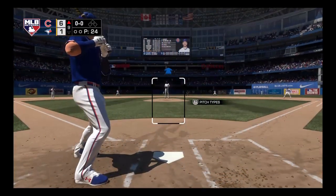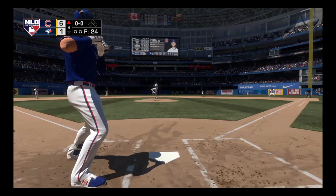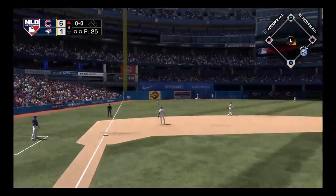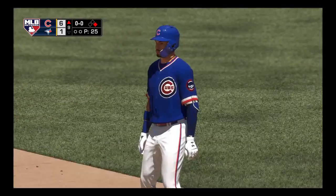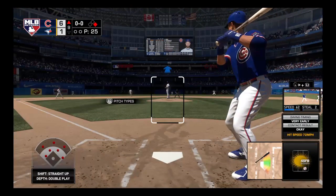Stepping into the box, Albert Almora. So far, 2 for 3 in this one. And hey, it was a breaking ball to boot. This guy's a pretty good off-speed hitter. You could tell by that last at-bat he wasn't fooled at all. He sat back, waited on the breaking ball, and didn't miss it. Yeah, that hard hit single right there. That's clean. 3 for 4. He's looking locked in.